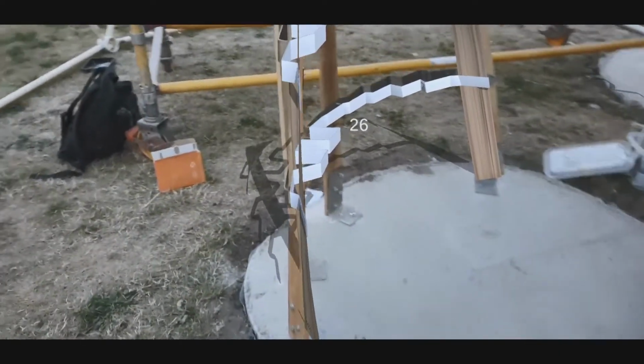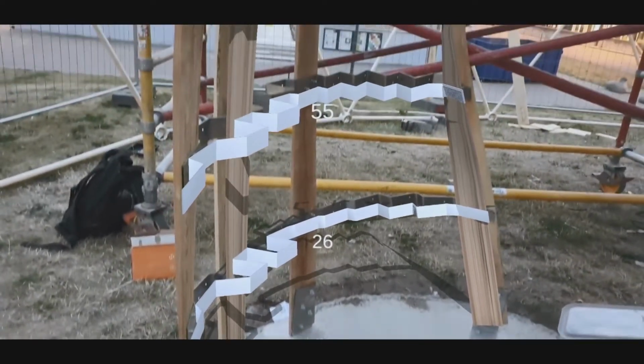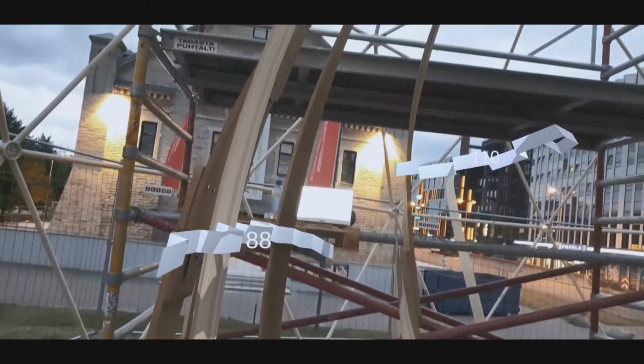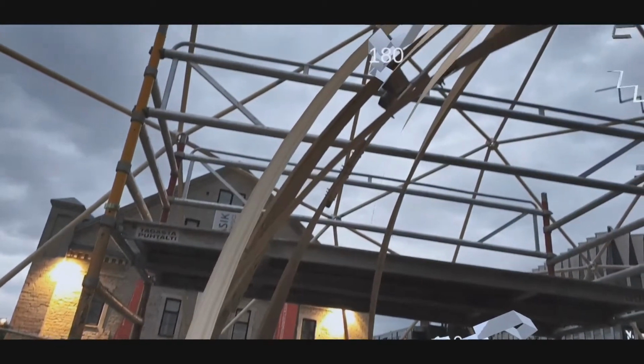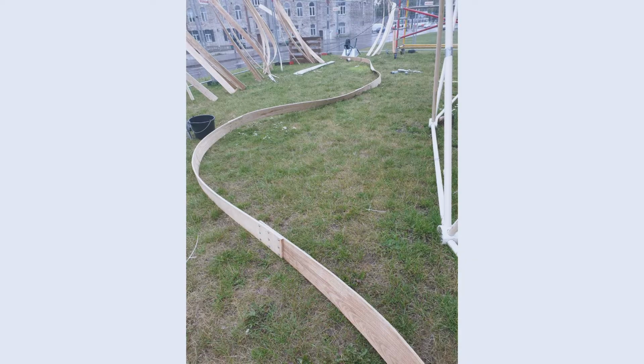Assembling these on site, you need more holographic information. Each bracket is unique, it goes in a unique position in space, it's attaching to timber boards which aren't necessarily precise, and so we're trying to massage the assembly of this structure together following a holographic reference which shows us where everything needs to be.